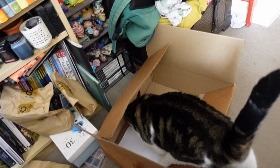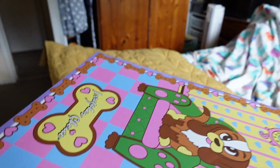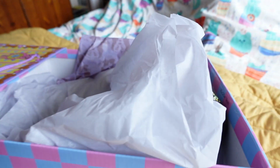Look at this cat. Every time there's a box. Anyway, I saw this pair of boots and they're Irregular Choice and they're very, very expensive. I know this has nothing to do with art. Okay, so this is the box. Irregular Choice do 10 out of 10 packaging. Look how cute this box is. The dog reminds me of that lady from Lady and the Tramp. It came all beautifully packaged up and absolutely gorgeous.